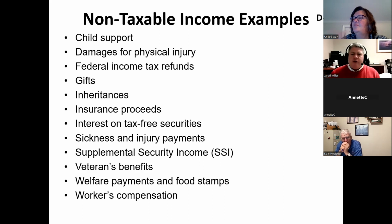The general rule of thumb is if you are being compensated for a loss or injury, particularly health-related, it is generally non-taxable income. If you're being paid to work, or on account of not being able to work because you're in between jobs or in case of retirement, those are generally going to be taxable items.